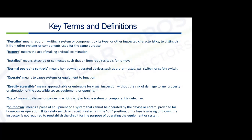All right. To state means to discuss or convey in writing. There'll be times here in a few minutes where we're going to do this. You'll see where it says the home inspector shall state or the home inspector shall describe. Shut down. It's another good one. What does shut down mean? I'll answer it for you. Shut down means that when I walk over to it, there was no power readily supplied to that unit. It is not my job, nor my responsibility, nor am I trained to determine why.